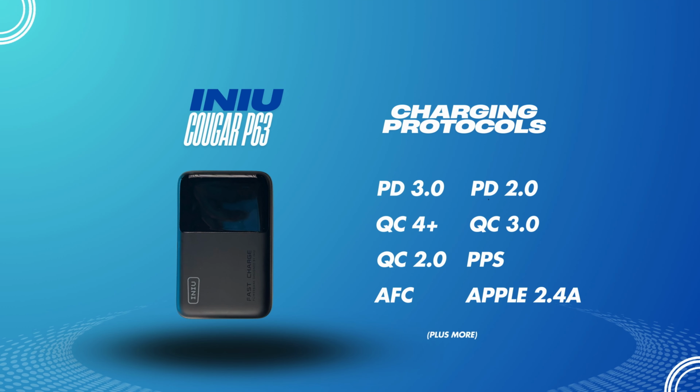3 years, that's amazing because that's like going into the store and getting the extended warranty for free that you would normally pay for. These are the charging protocols for the INIU P63. All right, so the specs and all sound nice, but what does it perform like in real life?